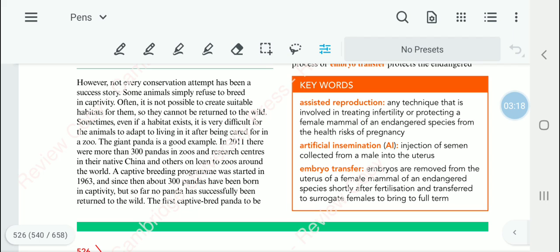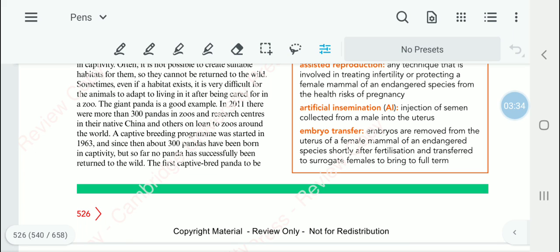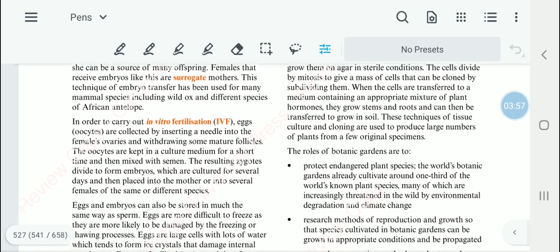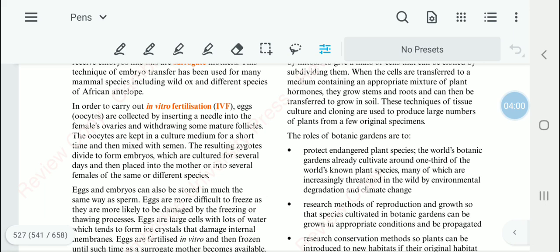So the three key points that we learned are: assisted reproduction, that is any technique that is involved in treating infertility, protecting female mammals of an endangered species from the health risk of pregnancy. Then artificial insemination is the injection of semen collected from a male into the uterus. Then embryo transfer is where embryos are removed from the uterus of a female mammal of an endangered species shortly after fertilization and transferred to a surrogate female to bring to full term. The surrogate female is the mother who is receiving the embryo of another mother. This is used for many wild ox and different species of African antelope, and they have been successfully bred.